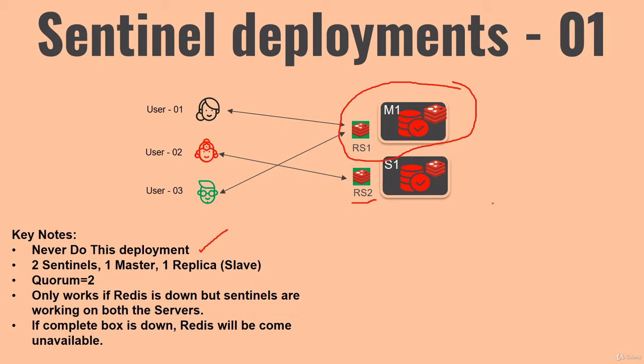Okay, the only way this setup is going to work is when the server on which Redis Sentinel 1 is running is somehow available, and Redis Sentinel 1 is also available, and there is some impact only on the Redis master node. Let's say for some reason the Redis master node service is not running, but that server is available and Redis Sentinel 1 is running and Redis Sentinel 2 is also running.